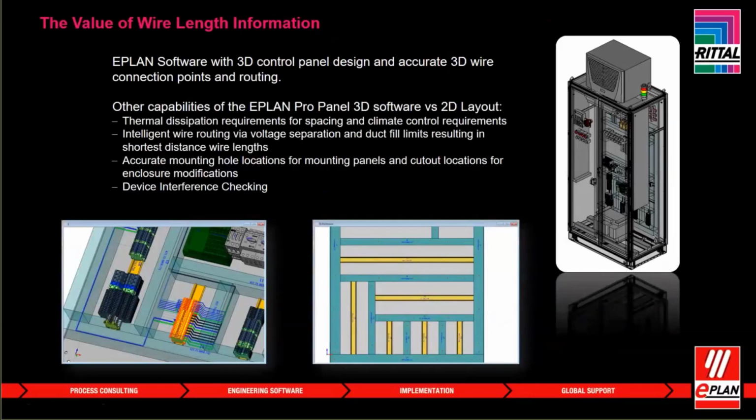So EPLAN software, as I mentioned, can provide that 3D data, but also just a couple of additional real strong benefits here would be being able to look at thermal dissipation requirements and spacing for climate control requirements inside the panel. So where's the best location for the climate control? Making sure the components are spaced properly so that they can get rid of their heat, and at the same time not interfering with each other or potentially interfering with the door when it's closing.